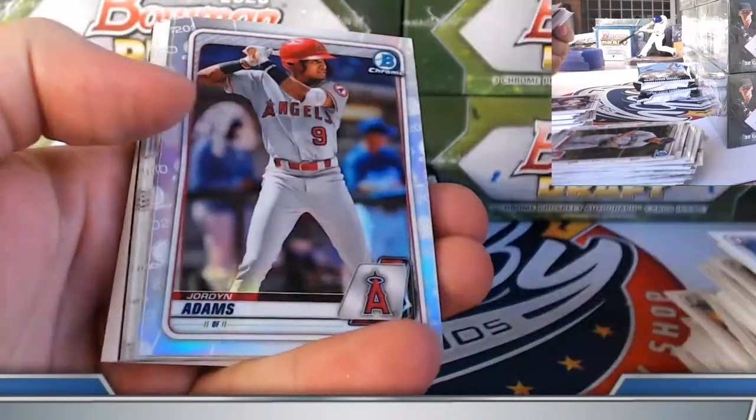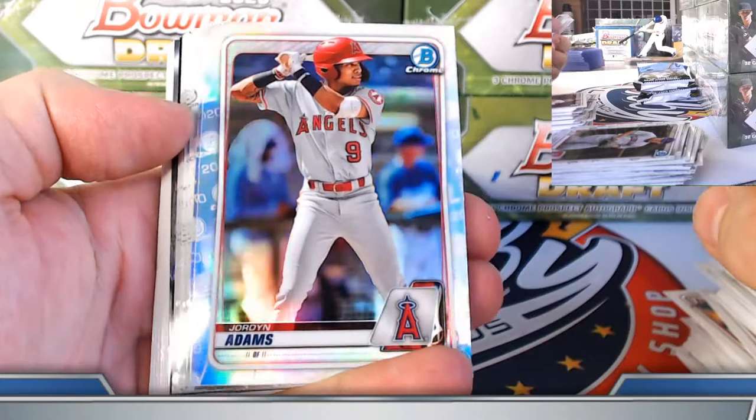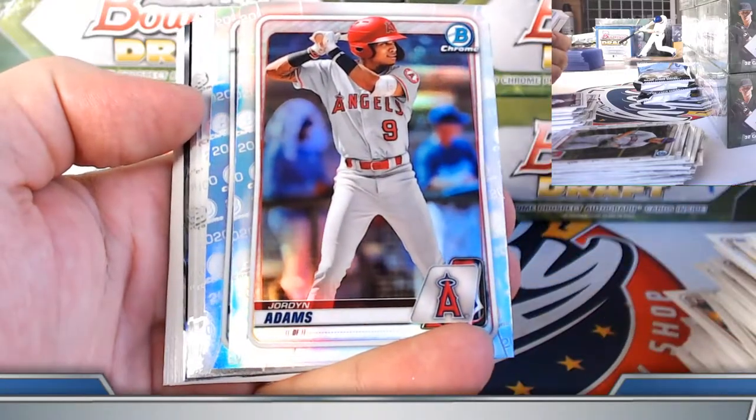So that's why we do it here. It's a kind of a give back to the group. Take a little bit off the top. Hopefully we can help out a few spots in that regard.